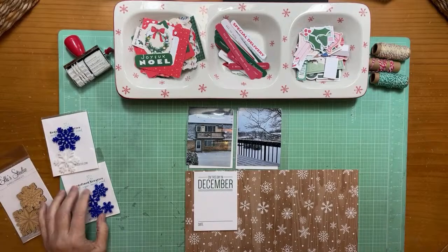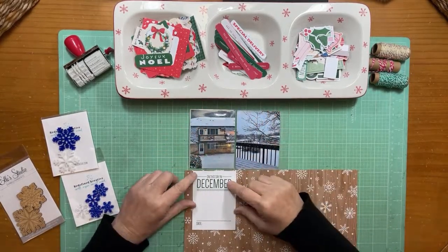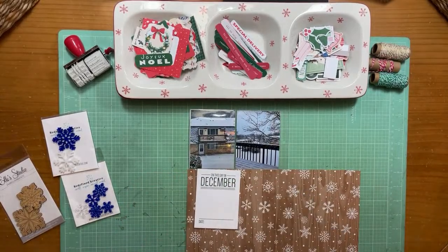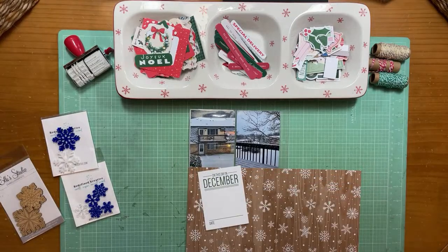So I'm not sure that I want a card here. I'm going to grab my winter stuff and look and see if I have a winter card that might work. There's an aqua piece of paper too, but I think that's more blue again.